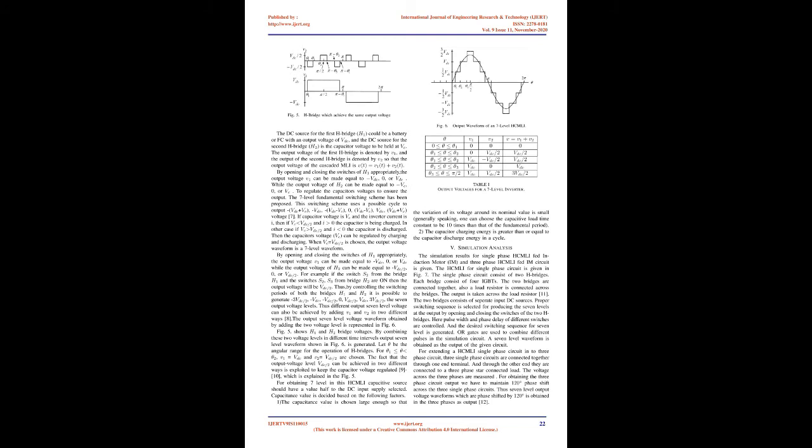If the capacitor voltage is Vc and the inverter current is I, then if Vc < VDC/2 and I > 0, the capacitor is being charged. In the other case, if Vc > VDC/2 and I > 0, the capacitor is discharged. Then the capacitor's voltage Vc can be regulated by charging and discharging. When Vc equals VDC/2 is chosen, the output voltage waveform is a 7-level waveform. By opening and closing the switches of H1 appropriately, the output voltage V1 can be made equal to VDC, 0, or -VDC, while the output voltage of H2 can be made equal to VDC/2, 0, or -VDC/2.